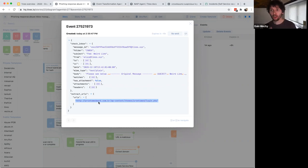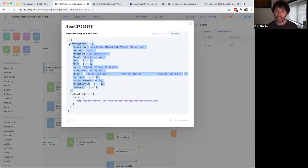Regardless of which of the 7 agent types you're using in Tines, they all work the exact same way. When they run, the event that they emit is going to contain the results of their action, in this case, extract URLs, and the result of every single agent's action up to that point in the story. Now, that's not too impressive here because it's just 2 agents.